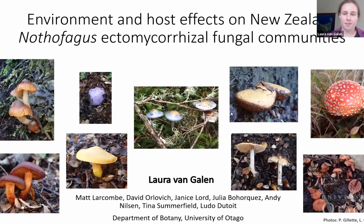Yes, today I'm going to talk about part of my PhD, and my PhD was about the relationship that forms between Nothofagus species and the ectomycorrhizal fungi. It was about understanding how the fungi affect tree establishment and therefore forest restoration practices, but also how the trees and the environment affect the fungal communities. So I'm going to talk mostly about the fungal component of my work.